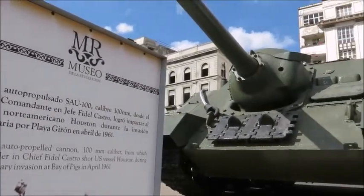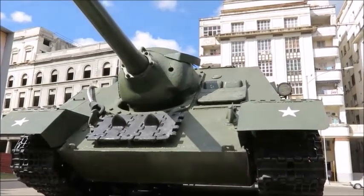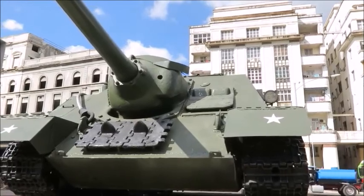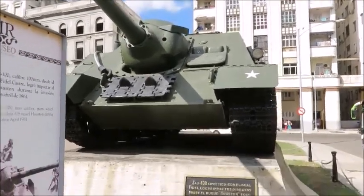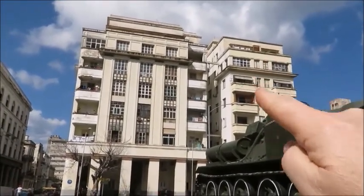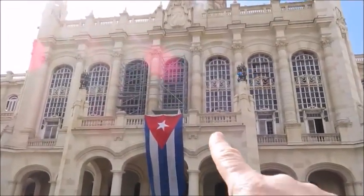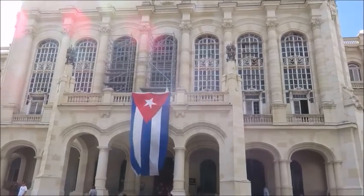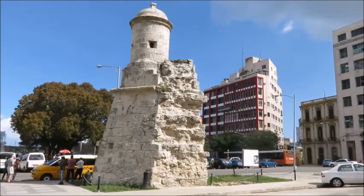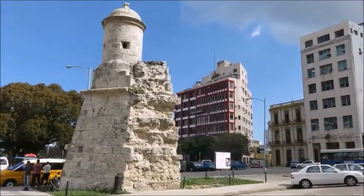This tank here is an auto-propelled cannon from which Commander-in-Chief Fidel Castro shot the U.S. vessel Houston during the mercenary invasion of Pigs in April of 1961. So that balcony up there, the Americans had a sniper up there to kill Fidel Castro, who was there, but the Cuban people stopped it. Here is what's left of the wall that once surrounded the city when it was occupied by the Spanish, because this is a Spanish colony.